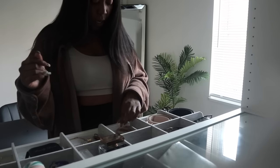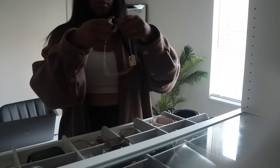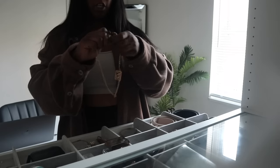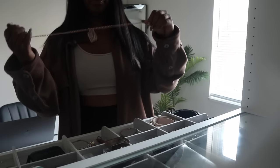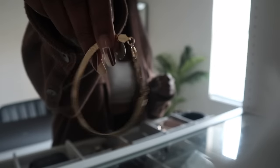So I think I want to probably do my necklace. So I'll do my necklace and then I'll do this bracelet, which I love. I'll do this little bracelet.